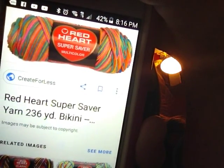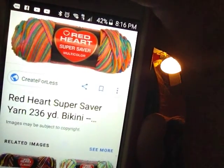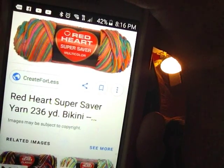Number nine on my list would have to be Bikini. This one, here it is. I like this one because it's super bright and fun to work with. And I love how it has all the different colors. It's got so many greens, blues, yellows, pinks, orange, and reds. And it's super bright and fun. And I really like that about it.